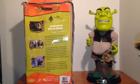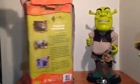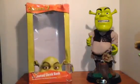Gemmy Industries Corporation, 2004. Jimmy's Pop Culture Series. And if you're wondering what the main place this guy was distributed at, KB Toys. That was the main seller of this guy, because I know that from experience, because back in 2004 I was crazy over KB Toys.